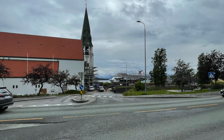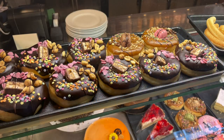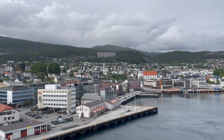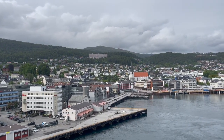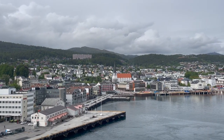Back in civilization now, we headed to a small cafe through the shopping mall on the way back to the ship. Coffee is like a high five in your mouth, said the sign, and absolutely I agree. Some of these cakes looked amazing, but we were still stuffed from our big lunch on board. Back on the ship, we had a whole afternoon and evening, and as we sailed away, we were starting to think about what we were going to have for dinner.